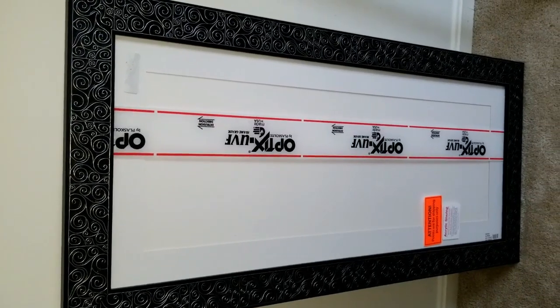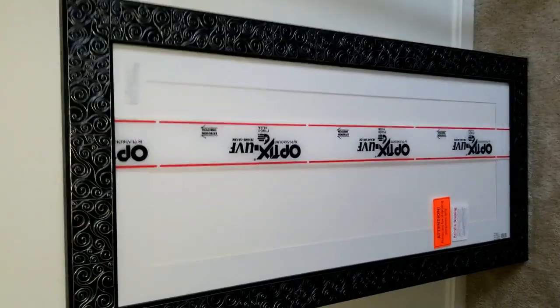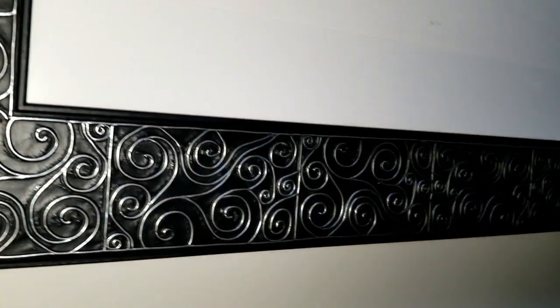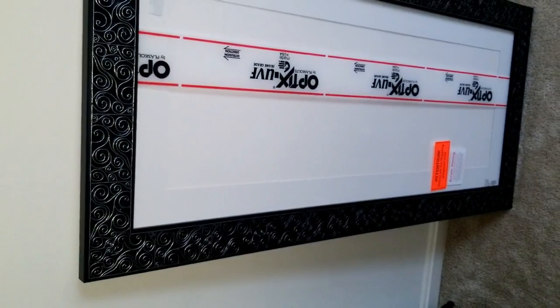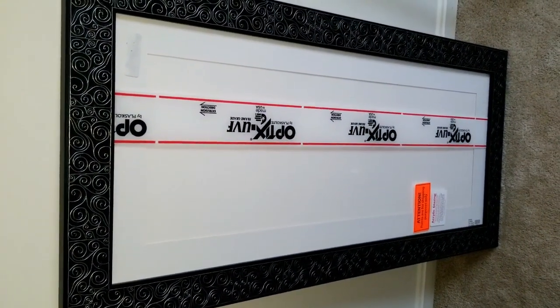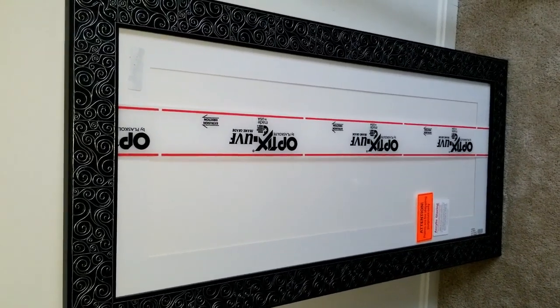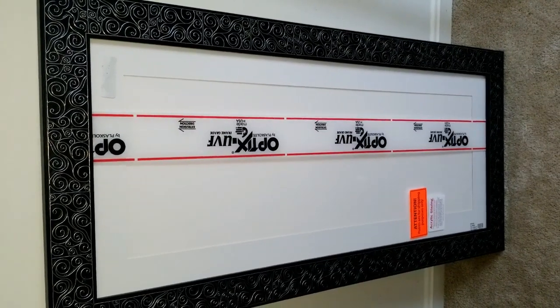So you can see all of it. It's not misshapen at all. That's it. I don't know if I'm going to film my framing. God, that's gorgeous. Look at that. I might. I don't know. We'll see. But for now, I just wanted to make sure I showed you this. Pretty excited.